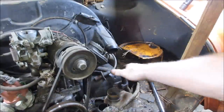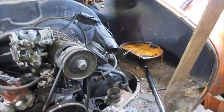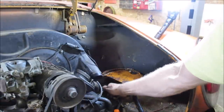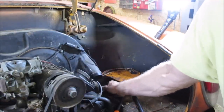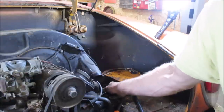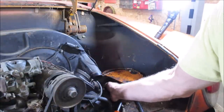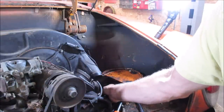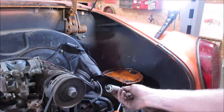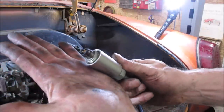If we see a plug that's got a bunch of rust on it, that's going to be the cylinder. Hopefully it's not all the cylinders or any of the cylinders. It's number two cylinder. It actually came out fairly easy too. Sometimes you crack them loose and they're taking the threads with it. I wouldn't say that looks terrible.